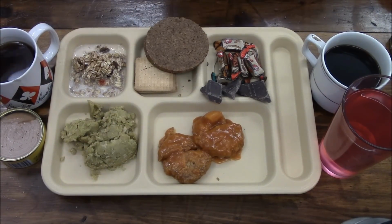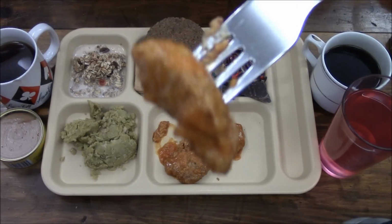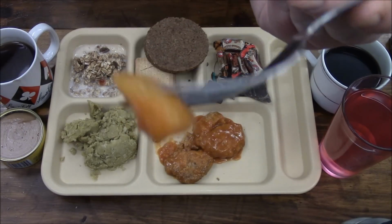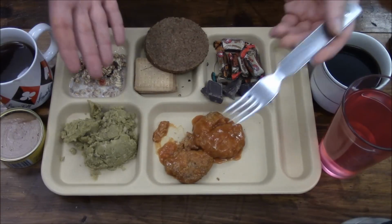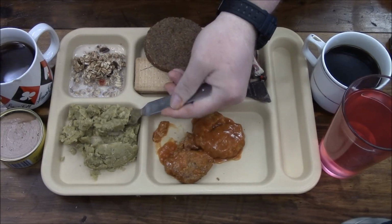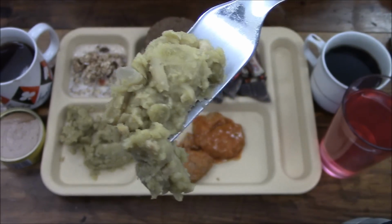Okay, let's get to sampling some of this stuff. We might as well start with this one. This is that meatball in tomato sauce. And I believe this is a potato. Tastes like a potato. I like that. That's good. That reminds me of those steaks in the Bundeswehr ration. Okay, now let's try some of this pea and ham. It's not really a soup. It's pretty dense. And you can see there's actually whole pieces of pea. And if you look in there, you can see some of the ham.